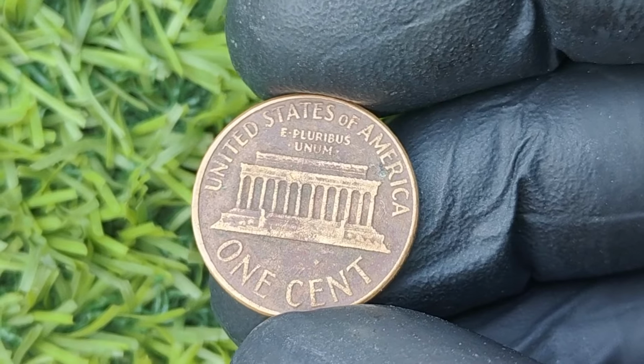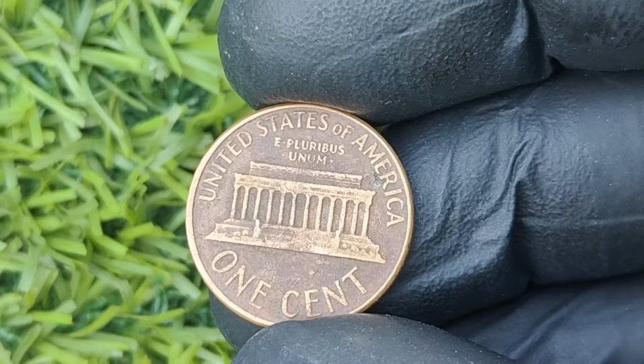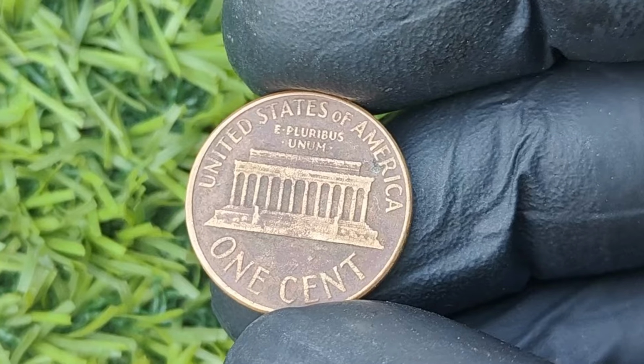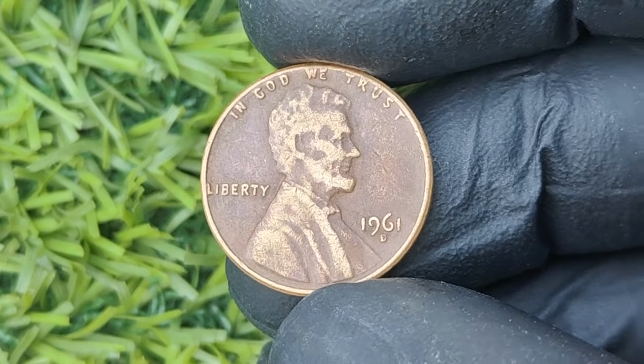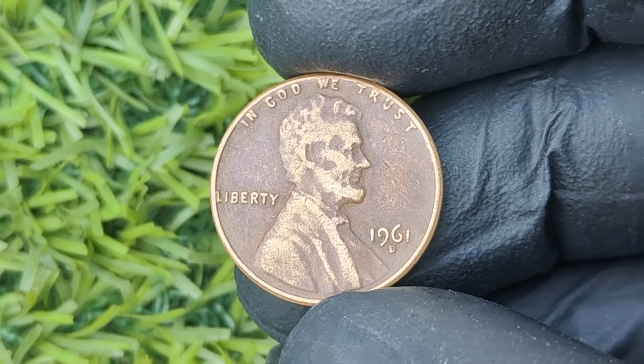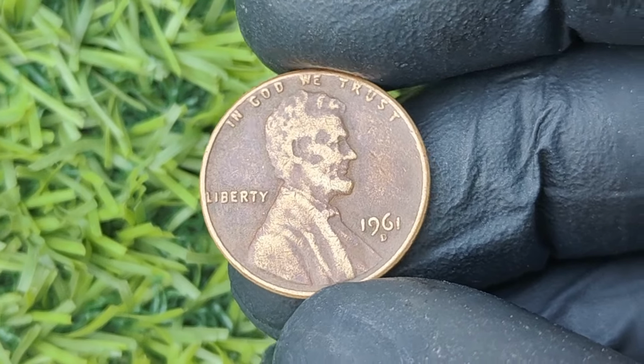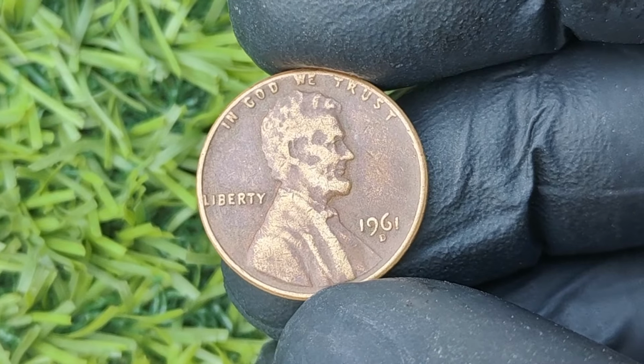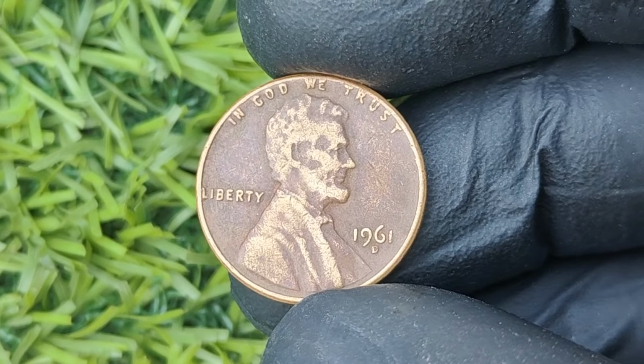Doubling means one die strike didn't line up with the next, and collectors go wild for that. Red pennies command top dollar. That's red in collector terms, bright, untarnished copper. If your penny still gleams like the day it was minted, you're in the elite zone. Pennies graded MS65 or higher, mint state, are where the real money lives. Anything lower? It might still sell, but not for life-changing sums.